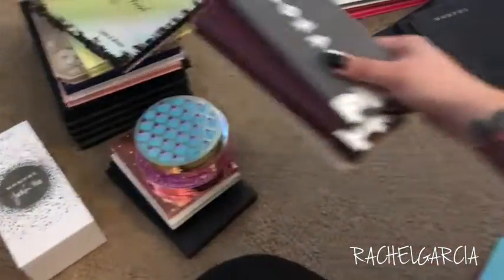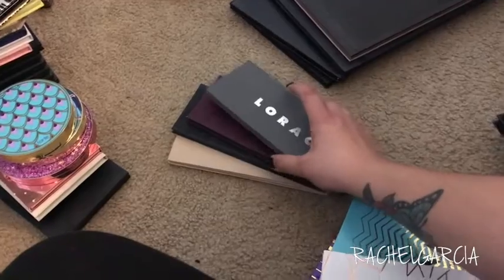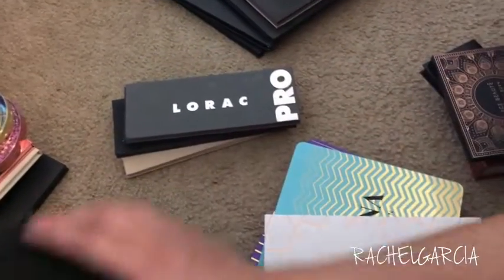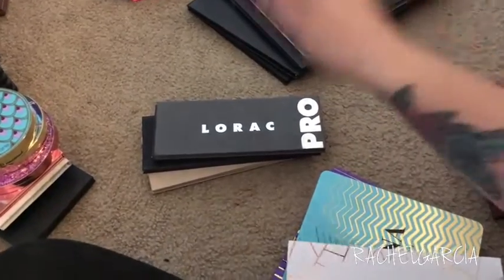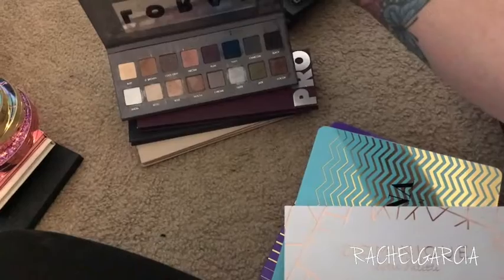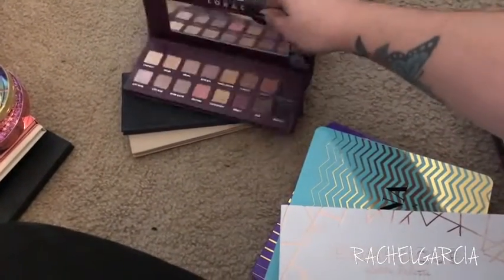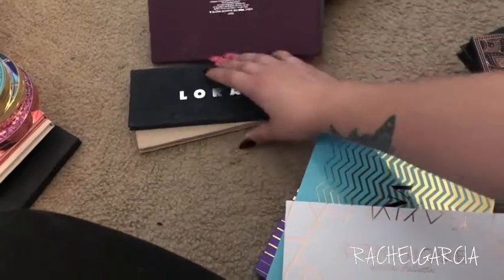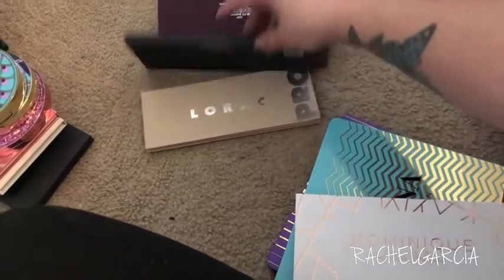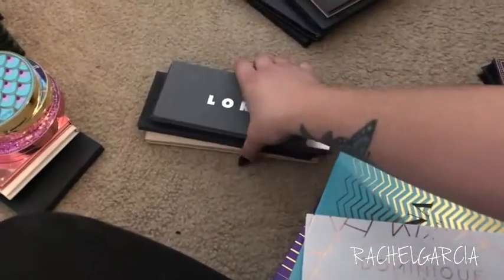I also have these Lorac palettes, which I love. I'm so sad that you can only find them now in Kohl's, but you can see that I've used a lot of these, and they're just so beautiful. The pigments are beautiful, so I'm going to keep all of these as well.